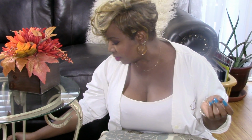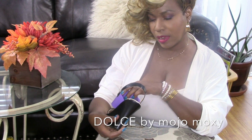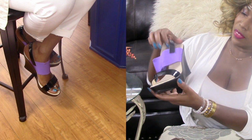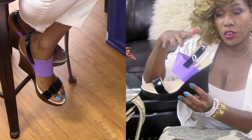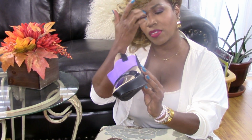And for the next pair, I think I want to snag this one. This shoe is by DOLCE, I think it is, D-O-L-C-E. And this DOLCE, or however someone pronounces it, I don't know. But anyway, this is my really comfy shoe. Typically, I wear these under a boot cut pant or wide legs and things like that, and under dresses, your maxi dress. Maxi dress!